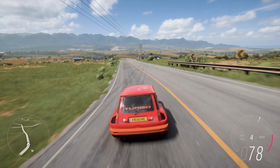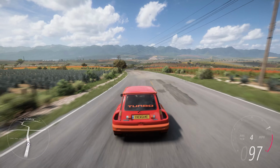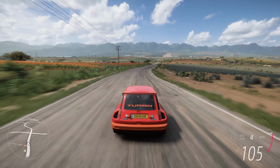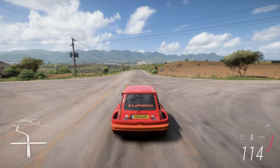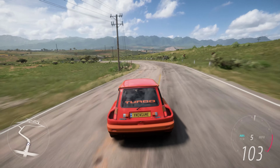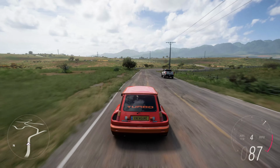Limited production. The Renault 5 Turbo was produced in relatively limited quantities, adding to its exclusivity and allure among sports car enthusiasts and collectors. The 1980 Renault 5 Turbo is more than just a sports car, it's a celebration of French engineering, unconventional design, and the joy of driving.